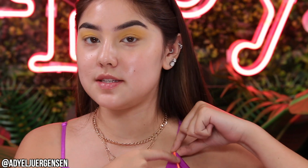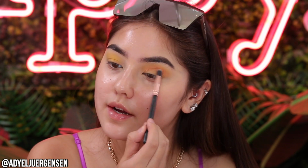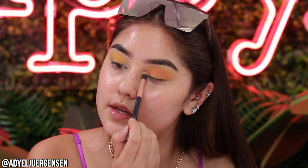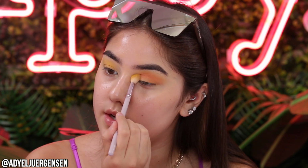So now I want to slowly start adding orange. I want like this bright of an orange right here. I'm going to start with this one so I don't go in too dark, and we're just going to build it up. I'm putting this directly in the crease, and this is starting our beautiful sunset gradient. And for this kind of look, you want to make sure you're using separate brushes so that you can really go in back and forth to blend.